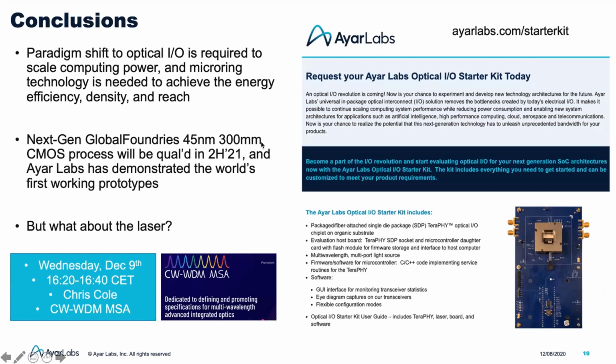And just lastly, everyone says, what about the laser? I didn't talk anything about the laser in this talk, but I'd point you to a talk that's going to be given by Chris Cole tomorrow, where we're very excited about the work that's happening in the MSA to really work on pushing forward the laser solutions for this architecture.